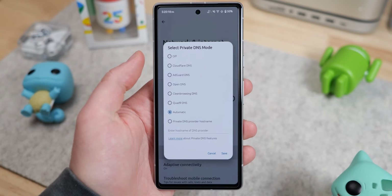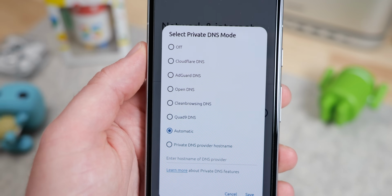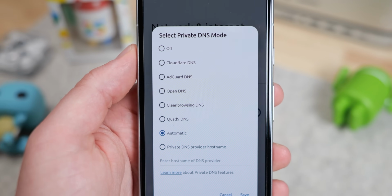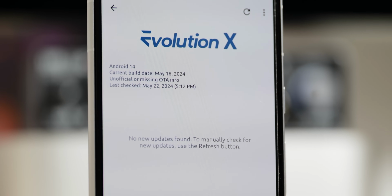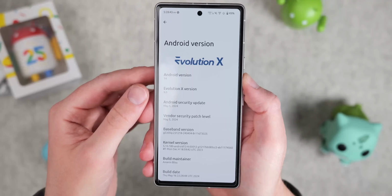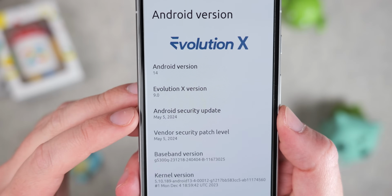Google added a private DNS way back in Android 9 Pie, but Evolution X goes a few steps further with more providers, including Cloudflare, AdGuard, Clean Browsing, and Quad9, to name a few. Inbuilt OTA updates also make it easier to get regular patches with Evolution X. The team of ROM maintainers also work to ensure that you do get the latest builds each and every month on time and with all of the functionality in order.